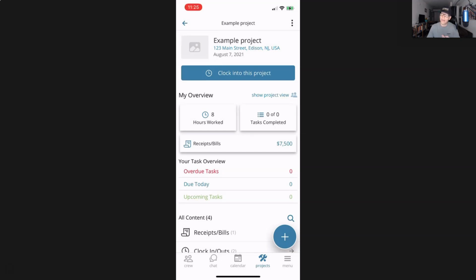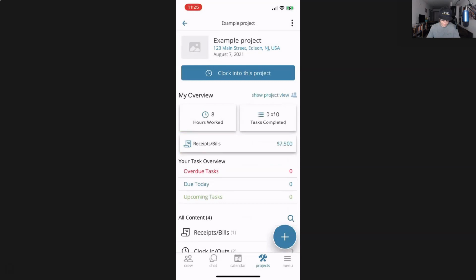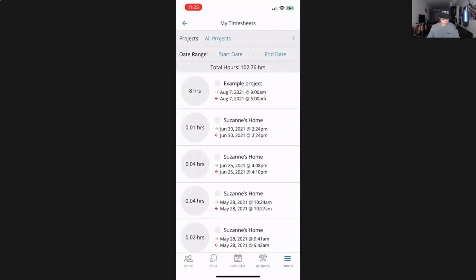Because I'm an administrator, I can toggle between project overview and my overview. So if I tap that show project overview, it will show the project overview. If I tap show my view, it will show my overview. Some other neat features in Level is if you tap on menu and you go to my timesheets, this is where your crew members can come and see all their timesheets across all their jobs in one place. And this just helps get buy-in from your team, right? You want your team to be able to reconcile the hours worked to paychecks, and you can inform them that the technology helps them to do that. And this is just a great place for them to see that data, right?